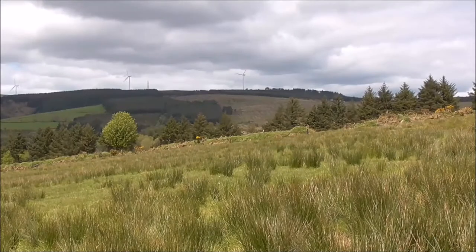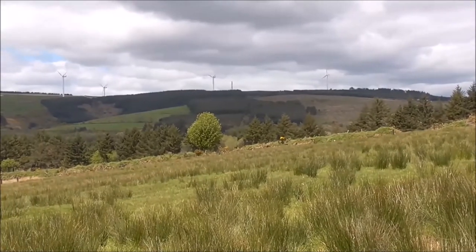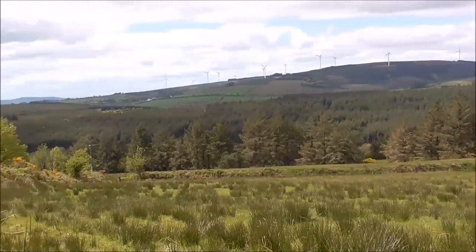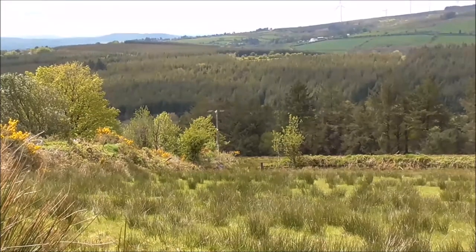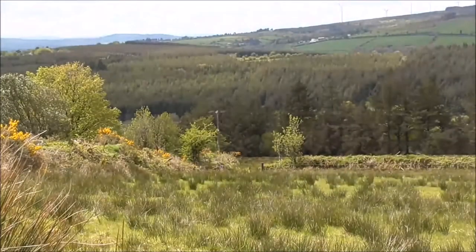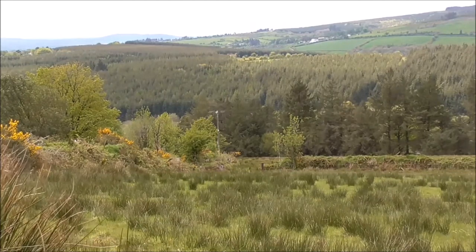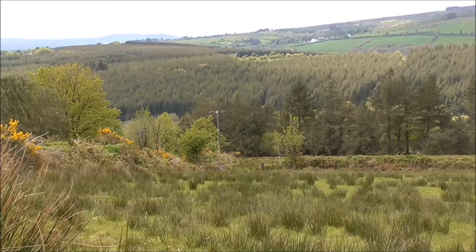Well, we've arrived. Let me just give you a little look around. You can see some of the countryside. This block of forestry is the one I want to explore. I've not been in there, and I'm very interested to have a look around, see if there's much game or see what it's like. It's nice to explore new places. We've covered a little over 5 miles just to get here, and we're not there yet. So, we've another bit of walking to do.